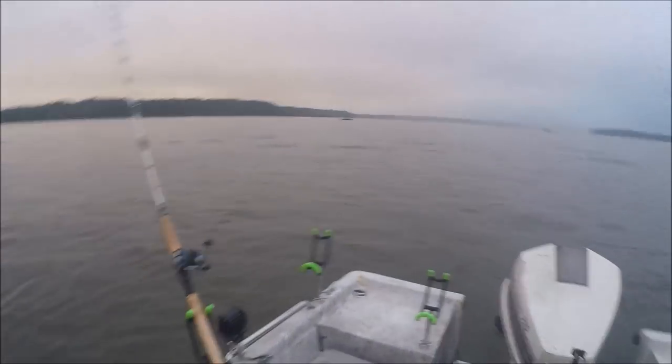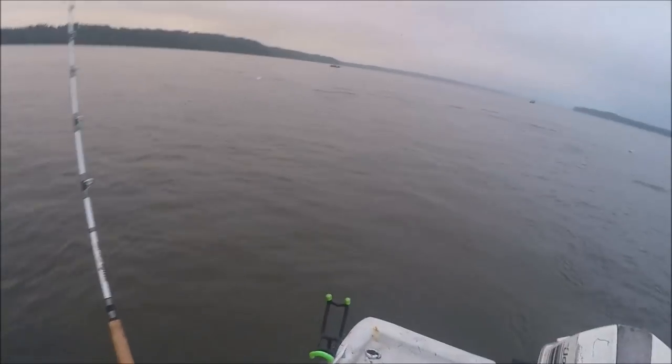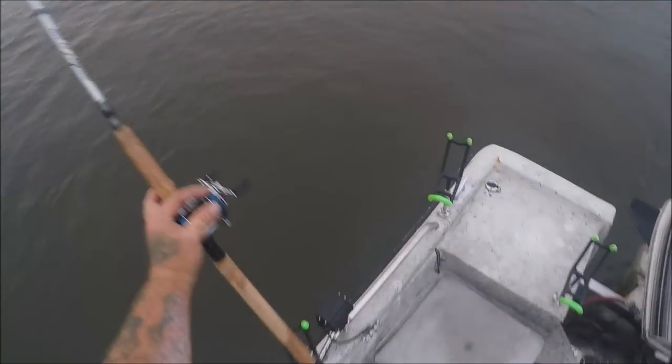Like I said, it gets pretty intense, but I like it. You get busy sometimes. You get one on both of these rods out the back, and then you get one on your rod and reel. You can be pretty busy, but if you can get it going like that, you can catch a lot of fish sometimes too, which is what we like. I got a tangle.